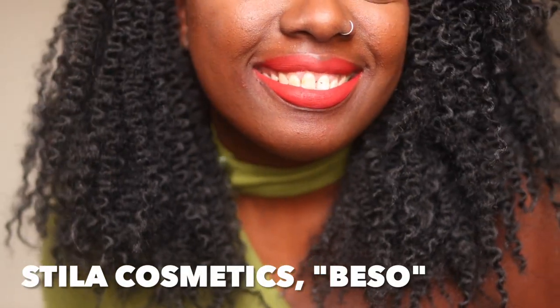Next lipstick, number 4. This is by Stila Cosmetics, and this is Besso. Now, Stila Cosmetics is a higher end lip brand. You'll see that it retails normally for about like $20. Sometimes you can catch it on sale for $15. I believe I saw this on Amazon for $15. Check the links down below and you'll see.